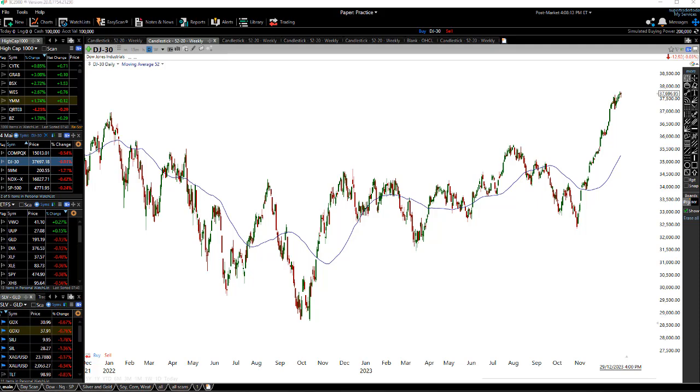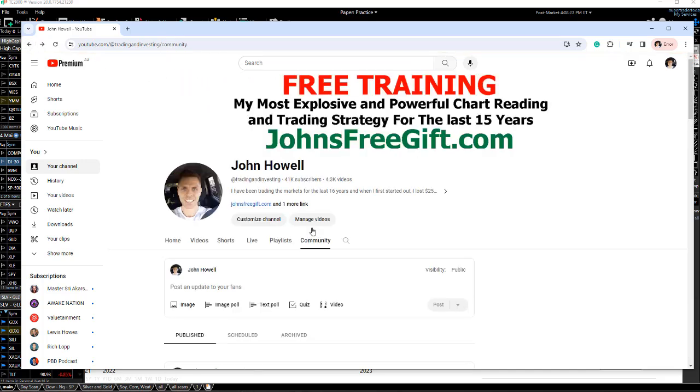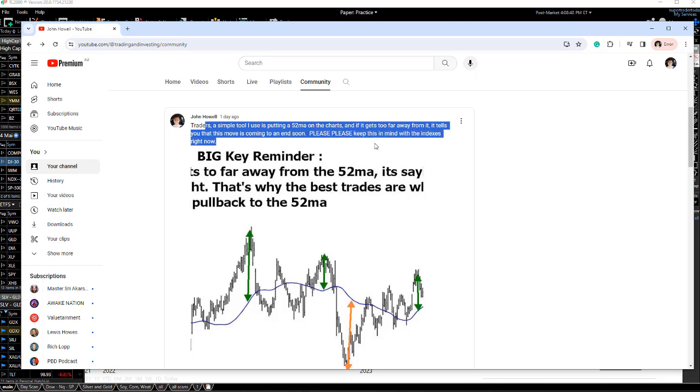And the reason why I bring this up is because on my community tab, if you go to my community tab at the top, on my page, through here, and scroll down to here, I said, traders, a simple tool I use is a 52 moving average on charts. If it gets too far away from it, it tells us that the move is likely to come to an end soon, right? Please keep this in mind with the indexes right now.